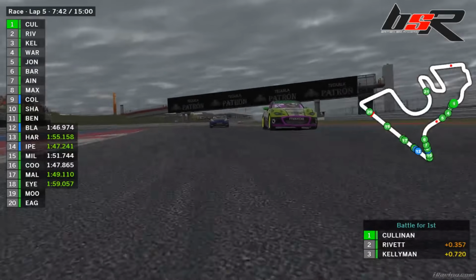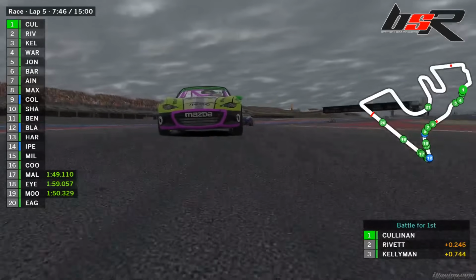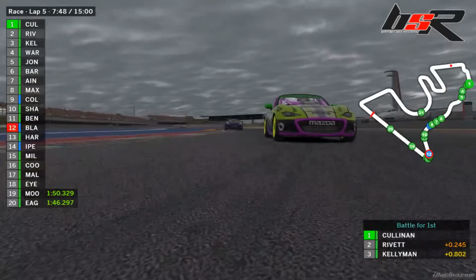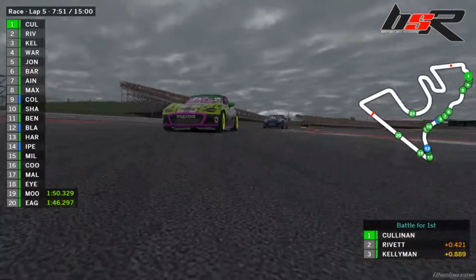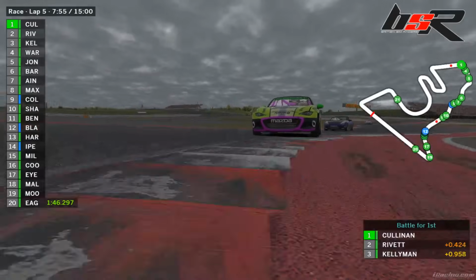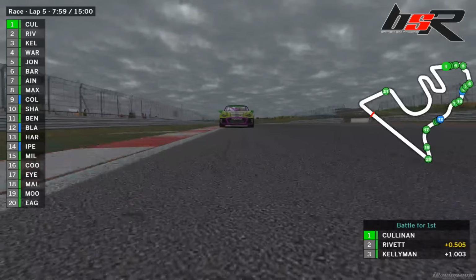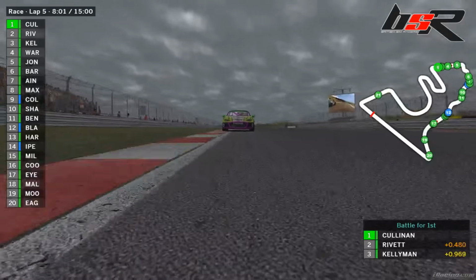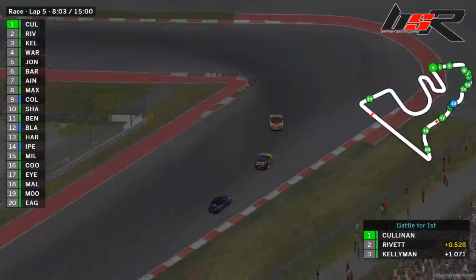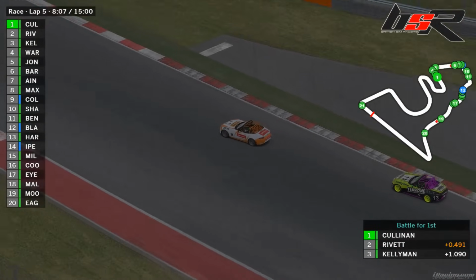I thought Rivette was going to try and make a move through the S's section there, but again Rivette has shown Cornan that he's behind him, and behind these two guys is Charles Kellyman, and I have to say Kellyman is keeping these guys honest. And in the background, Michael Watman's dropped back a little bit. I think this battle for the lead could be going right to the finish.